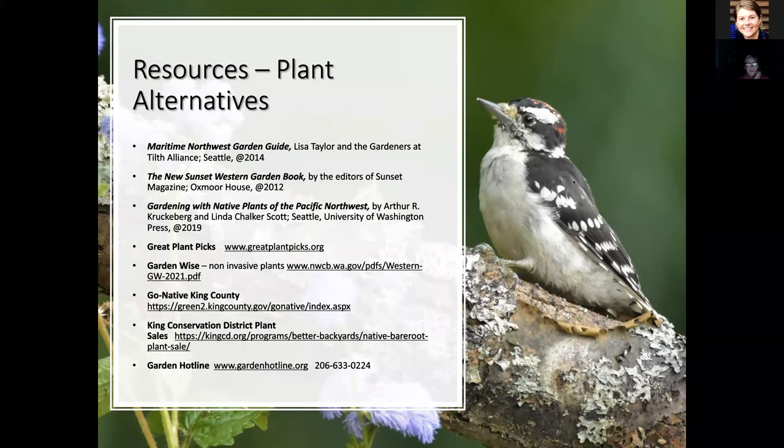So there's two resource pages here. I'll just briefly mention what they're about. Again, you'll have access to this, so you can go through it at your leisure, but there's lots of books that can help you learn more about noxious plants, about weeds, about alternative plants, and this is especially looking at alternatives. All these sites have wonderful opportunities to pick out plants.